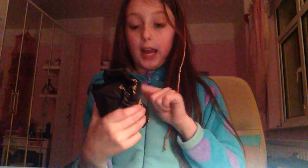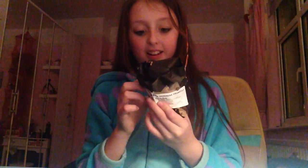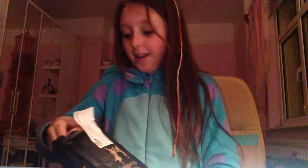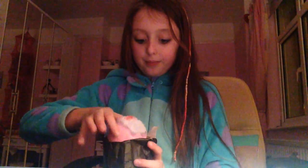Okay, I've got one more lash thing and then I've got another hair thing. This I got yesterday. Sex Bomb. And it looks like this. I also got that robot, but I don't know where I put it, my mum's got it, and I don't know where she put it. She bought it for me. Smells amazing. I'm always scared of doing that.